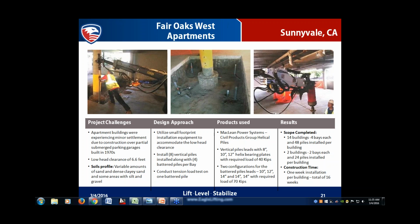1 tension load test on a battered pile was required and completed successfully, and the new construction caps were connected to each pile. The EagleLIFT crews completed the work at basically 1 building per week, so the entire project was successfully completed in 16 weeks. So it's kind of a cool tension compression application, plus the new construction application that you can see here. The project scope was very large and kind of a neat thing to be a part of. I think we have a couple of case studies on it. If you're interested, again, you'll be able to email us later and we can shoot you over that information.